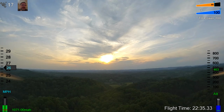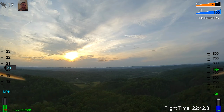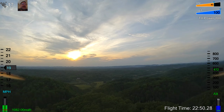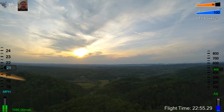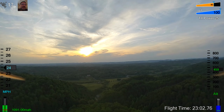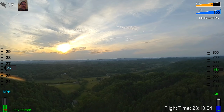Yeah, okay, so it's at 13.2. No, 13.3 again. Going a little fast. So 13.2, and it's going to hit 23. Yeah, so it's going to hit 23. It's at 13.2. And we're going a little faster than we're supposed to be going for best flight time. We're at 23.